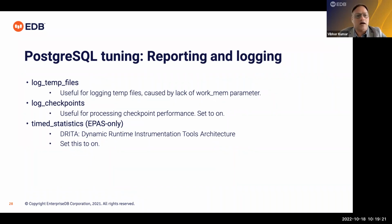Log_temp_files, or log temp file size, helps you find out how many times your queries or sessions are using temporary files on the system. If the queries are using temporary files often, it means your queries are not performing well. You would like to tweak the work_mem parameters based on the pattern you see with log_temp_files. Log_checkpoints helps you to determine how the checkpoints are performing on a system.